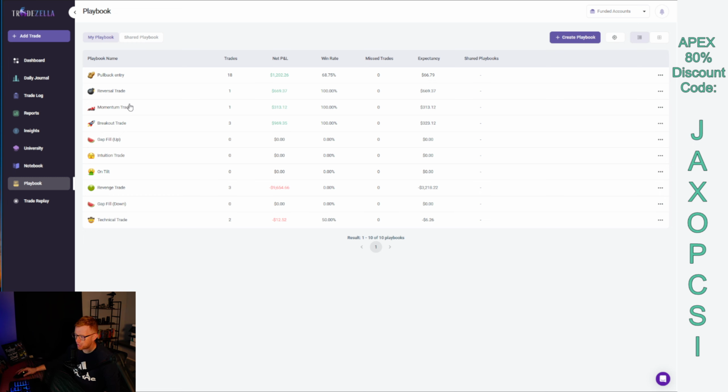Then we have a momentum trade. Obviously, that's just a breakout. It can be after a news event or something like that, where you see a lot of volume and some really heavy bullish or bearish movement on the ES. Then we have a breakout trade. We're basically just breaking out of a prior channel, breaking out of prior support or resistance. Gap fill is when we gap up and then fill to the downside, and then we also have a gap fill to the upside.